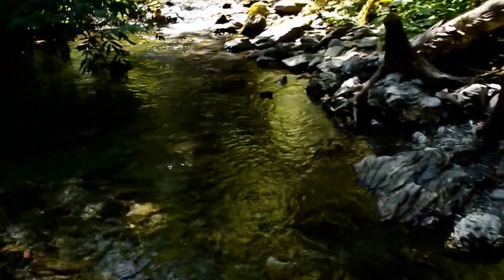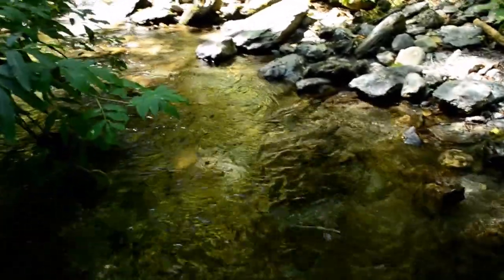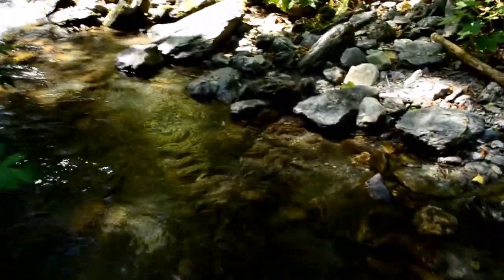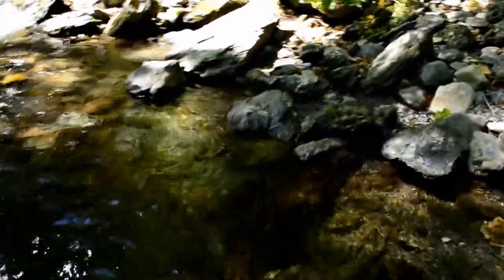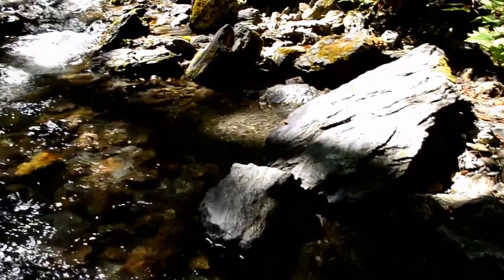Bushwhacking up this creek really isn't too bad if you just take your time and walk in the lowest spots. I find that way my feet won't slip down to lower places and make me fall, so I just find the low spots to walk in. That seems to help.